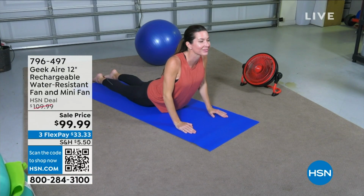But this is the star of the show. I own one in the turquoise color. It comes in red. It comes in turquoise. I think it still comes in yellow. There might be one other color. I can't remember right now. But I'm telling you, greatest fan ever if your power goes out. You get nice and cool. You sleep well all night long.